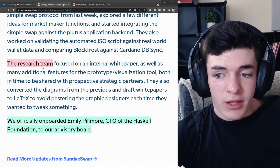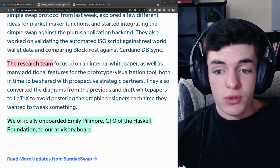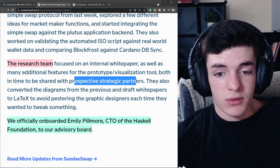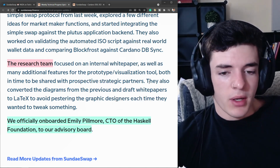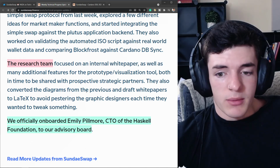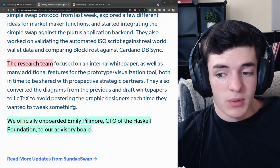Now, lastly, the research team focused on an internal white paper, as well as many additional features for the prototype visualization tool, both in time to be shared with prospective strategic partners. So they're bringing more people onto the team, looking at people to improve their tool, essentially. They also converted the diagrams from the previous draft white papers to LaTeX to avoid pestering the graphic designers each time they wanted to tweak something.